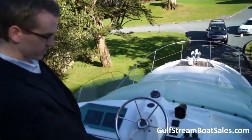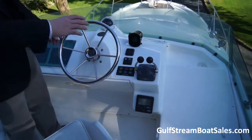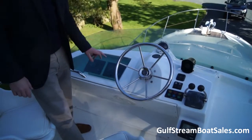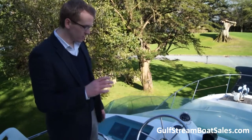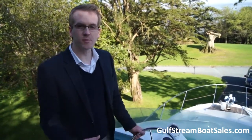We've got a repeater for the speed and depth log up here. We've got our engine controls. We've got controls for the anchor, windlass, the horn, and we've also got our main engine instruments here as well, along with a warning buzzer repeated up here. So it's obviously very comfortable and easy to helm the boat from up here.